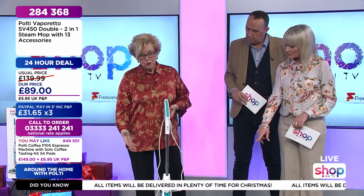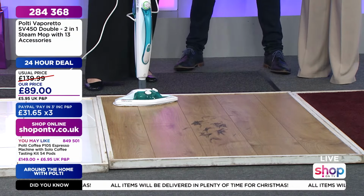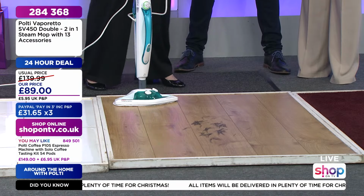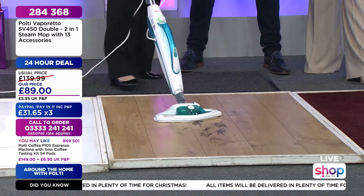We've got sealed wooden floor here because we can use it on that. And that's why it's so versatile, because we've gone from the hard floors. We would not be using that mop and bucket on this floor. It makes a wooden floor sort of warp, doesn't it? Because it doesn't like too much water. And you can control the steam with this machine as well.